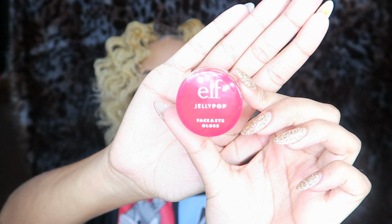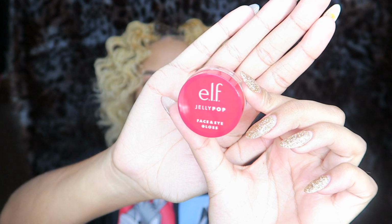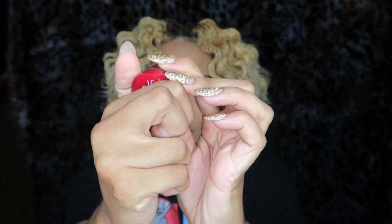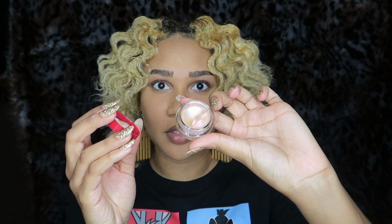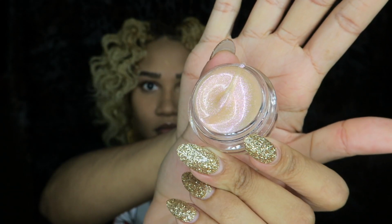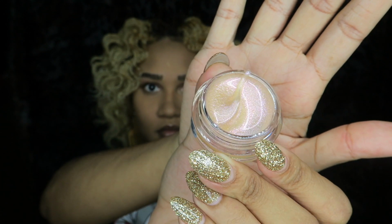So this is the e.l.f. Jelly Pop Face and Eye Gloss. Uh-oh, I didn't realize it was gonna be runny. That's pretty. Now there has been this big trend of glossy eyes, and whenever I try to do a glossy eye, I always just use my lip gloss. But if your lip gloss is sticky, then you know that's not comfortable on your eye. So I wonder if this is meant to last a little bit longer.